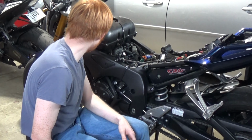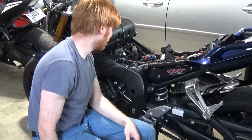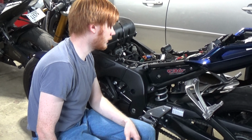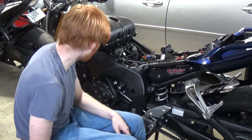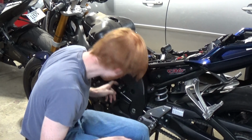But I am currently about to take the air box off, and then hopefully I'll go find out where some electrical cleaner is for connectors and such. So yeah, let's do that right now.